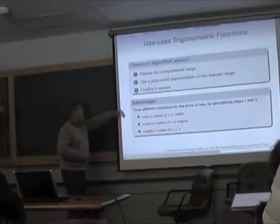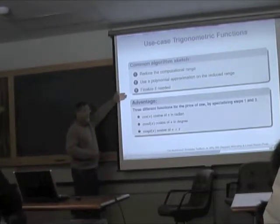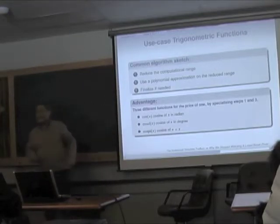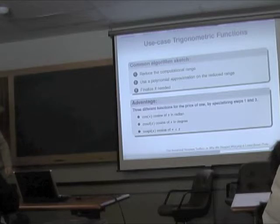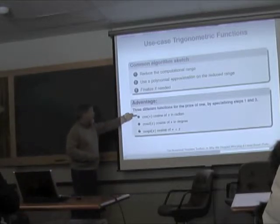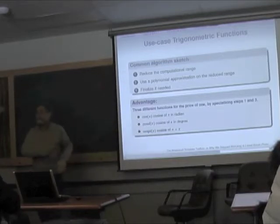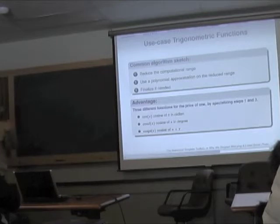What I say here is if you have this chain, you can use specialization of the first and the third step. Yes? Why don't you finish your sentence? You can use specialization of the first and the third step to get three functions at the price almost of one.